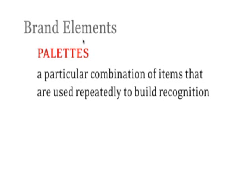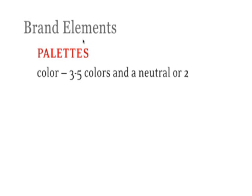Another tool in your toolbox in developing the tangible assets of a brand is palettes. And there are a number of different kinds of palettes that you can use in any combination to start creating a real visual identity that's unique to you. And the most obvious palette to use is a color palette. So think about selecting 3 to 5 colors.